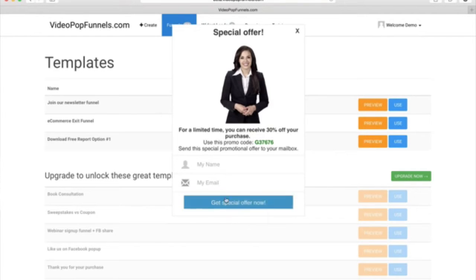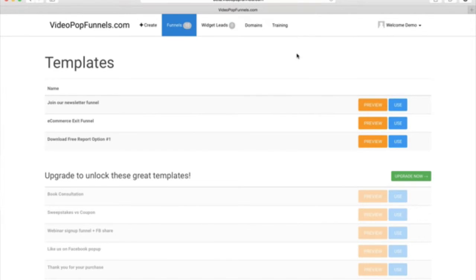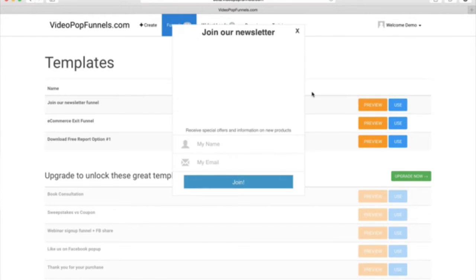They enter their name and email, and then the email goes out. This works with all major autoresponder codes, so you just have to copy and paste the code in there. Love it. Cool. So that's an example. You have a newsletter on your website, I'm sure. So you could have this wonderful actress do this if you wanted to use this funnel. Okay.